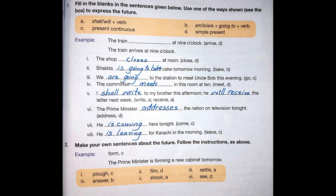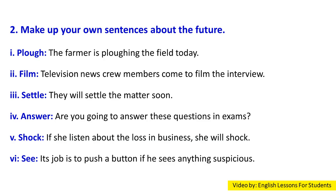6. The Prime Minister addresses the nation on television tonight. 7. He is coming here tonight. 8. He is leaving for Karachi in the morning. Make your own sentences about the future. Follow the instructions as above. For example, Form C, the Prime Minister is forming a new cabinet tomorrow.